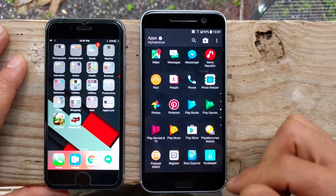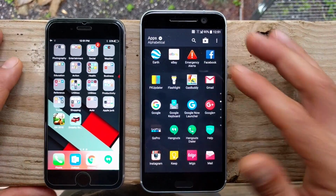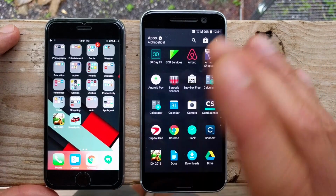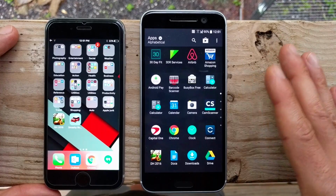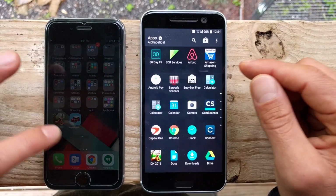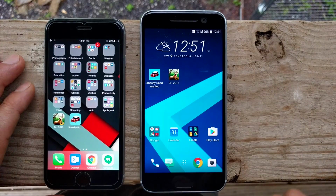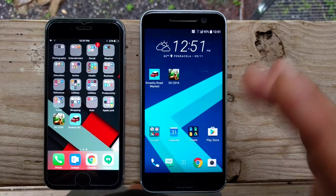It doesn't have the pops and blips and gimmicky stuff like Samsung. It's pretty light skinned, and I actually like that a lot. But it is still going to have a lag there in terms of its software updates from Google. Once Google issues an update, it's going to take HTC a little bit to update that within their code, as opposed to the iPhone, which is going to get the update right away. So that's something to consider.